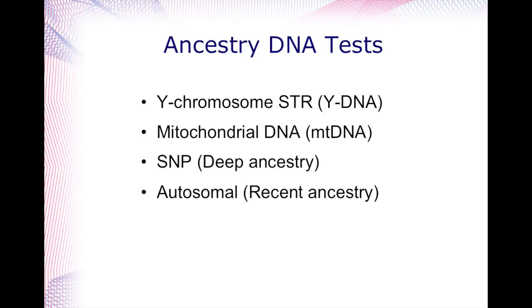Mitochondrial DNA is the DNA that follows along a mother's line. A mother passes it on to her children. Males receive their mother's mitochondrial DNA, but they do not pass it on to their children. Only females pass it on to their children, but it can be used to trace a female line, and I do have an example that can show you how to use that.